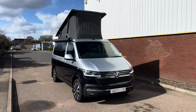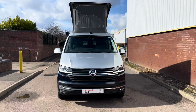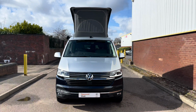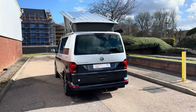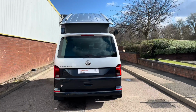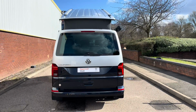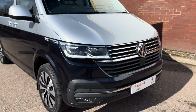Today we're looking at this approved used Volkswagen California Ocean. This van comes into stock with only delivery miles on the vehicle and comes with a special order two-tone paint colour, Reflex Silver over Starlight Blue. The van features a 2.0 TDI diesel engine pushing out 150 PS and also has a 7-speed DSG Automatic gearbox.